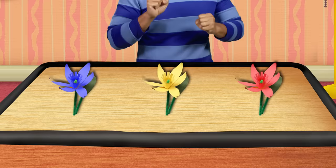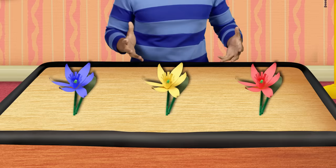Hi! Oh, I am so glad you're here. I need your help. I'm looking for the color yellow. Which of these is the color yellow? You're right!